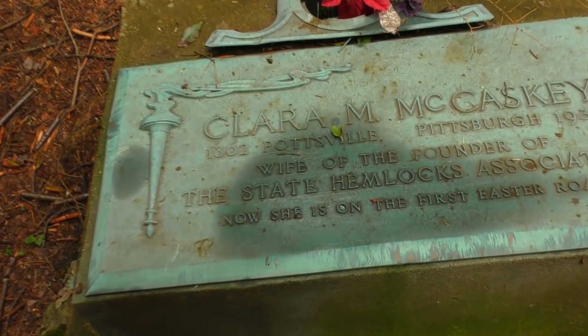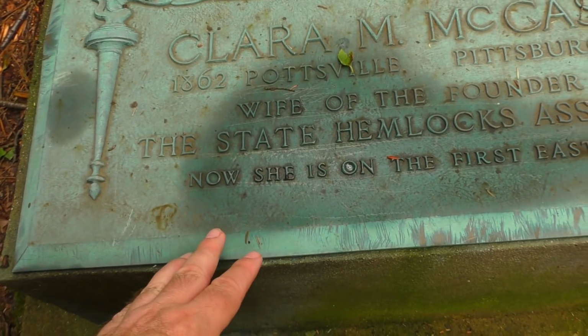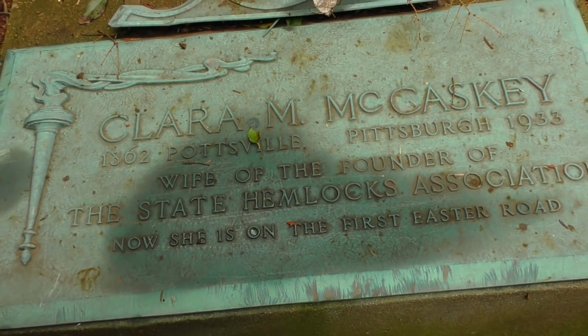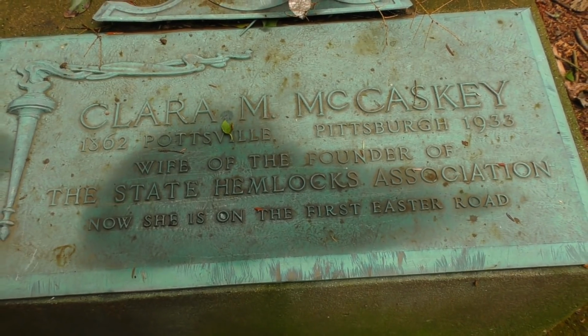I'm kind of curious as to what that means. I'm sure it has a religious meaning of some sort, but I've never seen that phrase before on a grave marker.